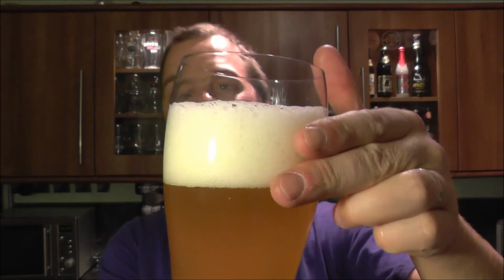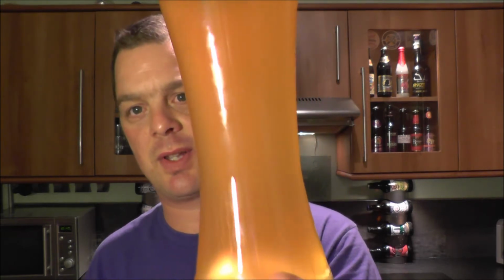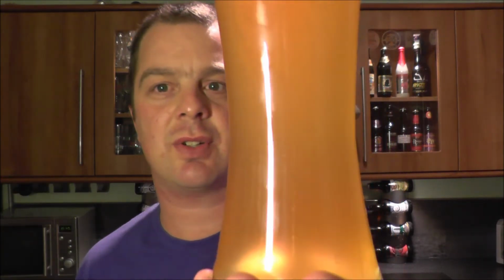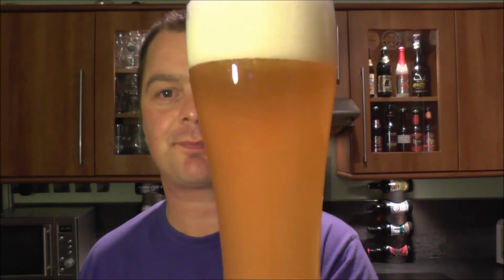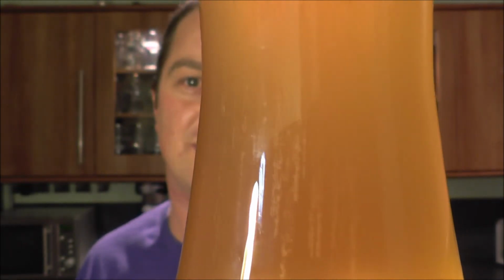Okay, it's a 2-finger white head. Cloudy, but I've seen cloudier Hefeweizens. I've seen them really looking like banana milkshake almost. This one, not so much so. It was clear up until that last bit of yeast that went in there, and it just gives it a little bit of cloudiness. But I'm so pleased. I just love to look at that carbonation. That is not a forced carbonated beer. That is natural yeast at work causing that carbonation.